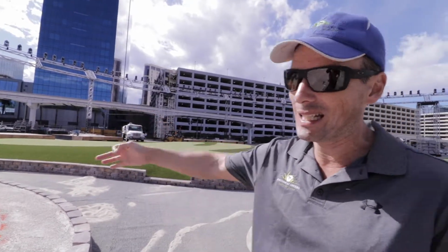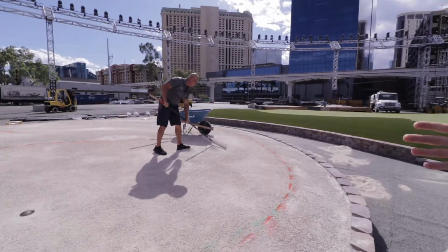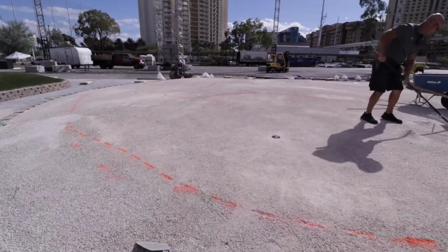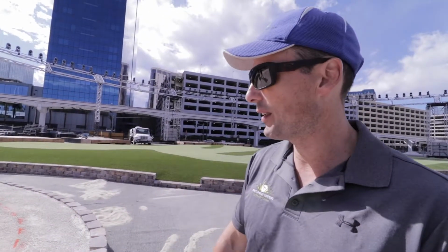And it's very tedious. There's a lot of skill that's required. But the end result being, you see the paint lines, etc., that once the synthetic turf goes out, it pops. And that's where the beauty of the green comes out.